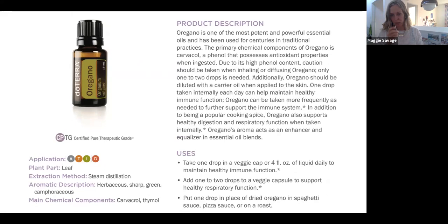Doesn't really smell that great. I actually still can feel the peppermint on my lip. So it's amazing how tingly it still is and how it's keeping me super high alert. Hopefully it wears off by bedtime. Okay, so back to oregano.